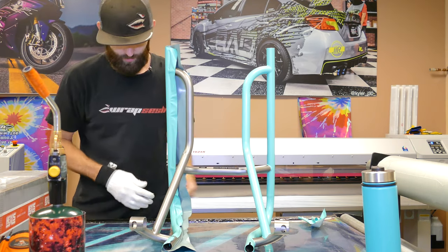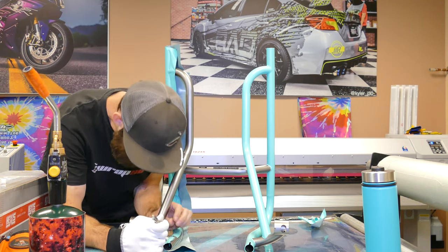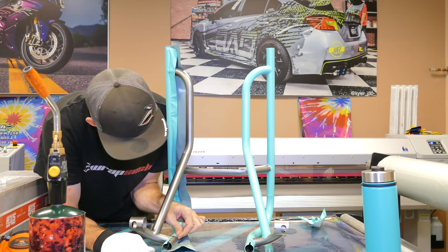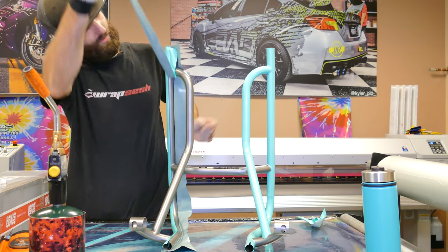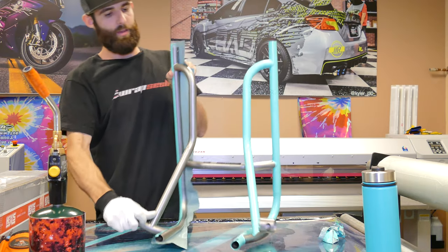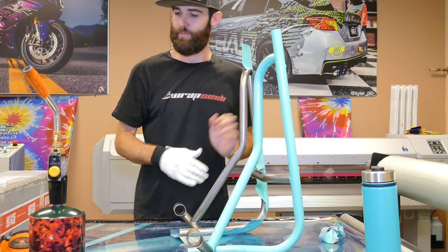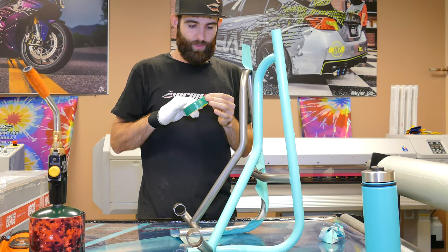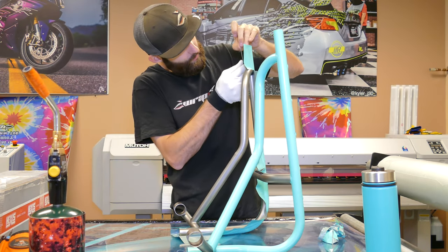And what we'll do is finish this off, because it's actually a gap here. Pull off your excess. So now I gotta lay another knifeless tape right on the other side of this, probably a good eighth inch. Not too thick. You don't want to go crazy with it.